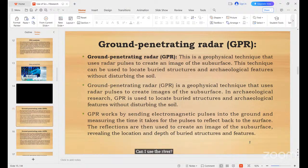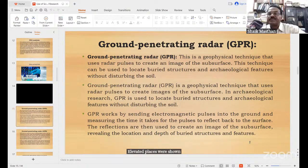Elevated places were shown. And now we come across Mohan Kumar, just you put off your mic.